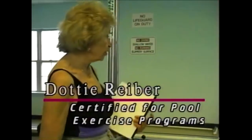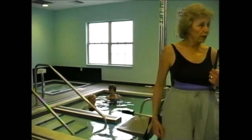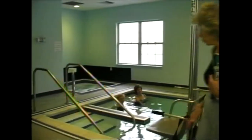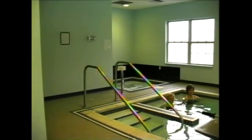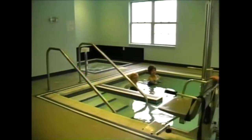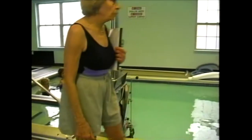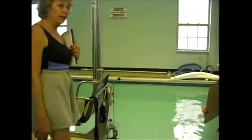The deck must be a certain width. The dressing room must be a certain distance from the area. The access to the pool is very important. The steps with both railings. And then, of course, this pool also has the pneumatic chairlift, which is very good for people that can't walk. Yes, and that helps a lot.